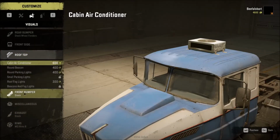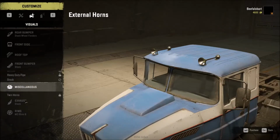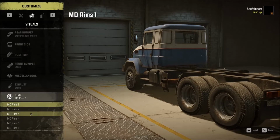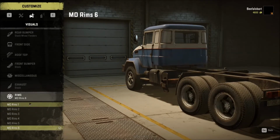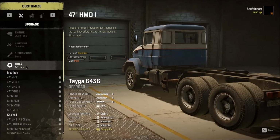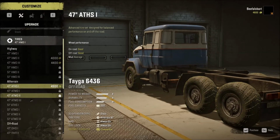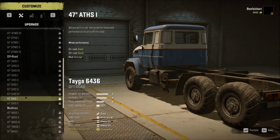Was just looking to see if there's anything that's currently on here that I could take off and sell and upgrade the tires. And it don't appear so. You do have a few rim options. Not a big deal. And of course paint options. Paint is free, thankfully. But since I don't have the extra credits right now to get these tires, I'll have to do something to do that.